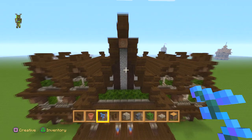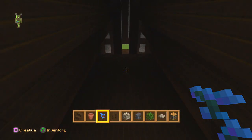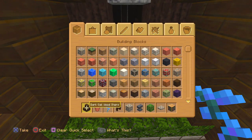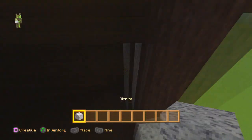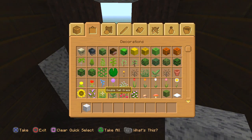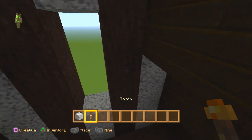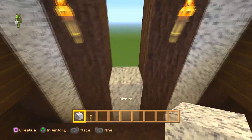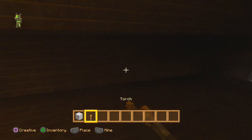And let's see, is there a top bit in here? There's a top bit in here that we can utilize. Right, so we can take these out. I'm going to seal myself in here. This could be like a secret way to get in here, maybe. Right, let's see what we can do.